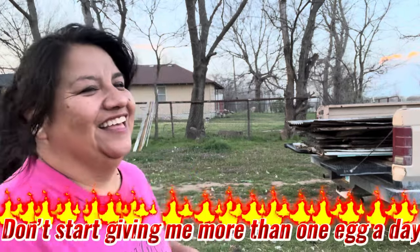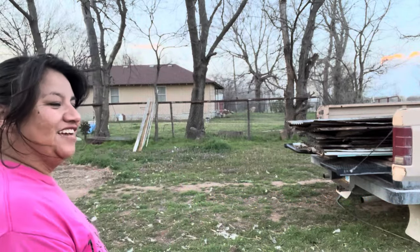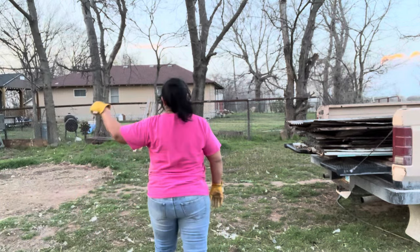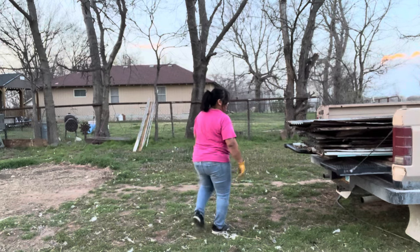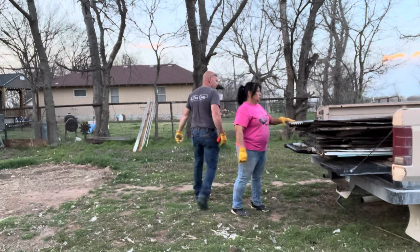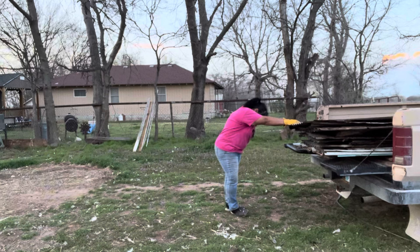He's singing to his chickens. Don't start giving me more than one egg a day, you're gonna find yourself free chickens. What'd you get? One? One. I got out of there yesterday too. They might have laid out here because I left them out this afternoon. All right, let's hope there's no spiders. Spiders! Don't forget this in the seeds.